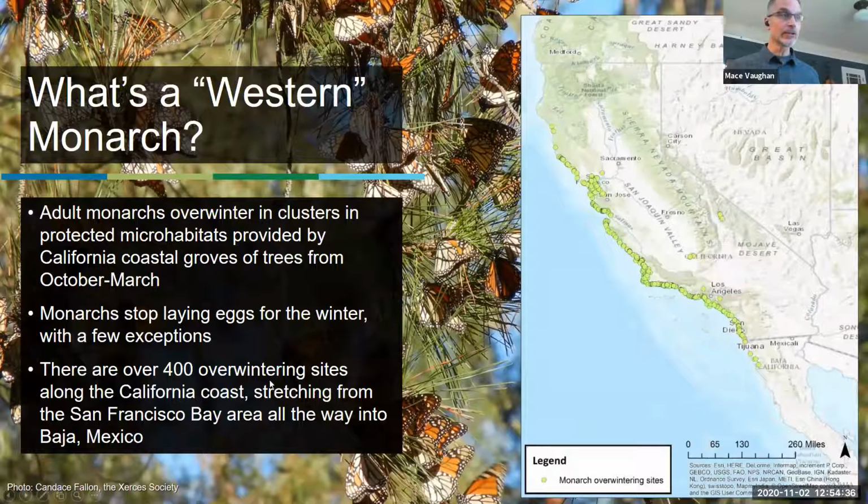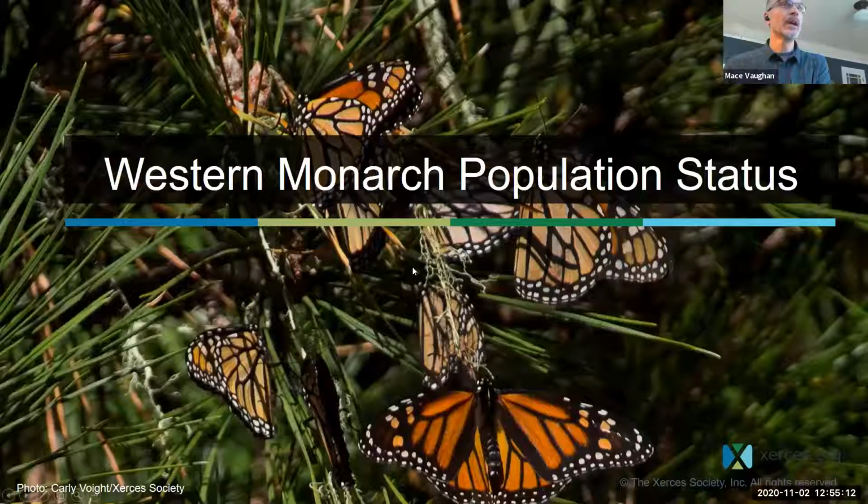And there are over 400 documented overwintering sites along the California coast, stretching all the way from north of San Francisco Bay down into Baja, Mexico. In these areas, they're typically overwintering on Monterey pine and Monterey cypress, which would be native species. As a stopgap, where there's a loss of trees along the coast, they've even moved into groves of eucalyptus. And so these are important places, really a keystone in the monarch migration and population along the West.